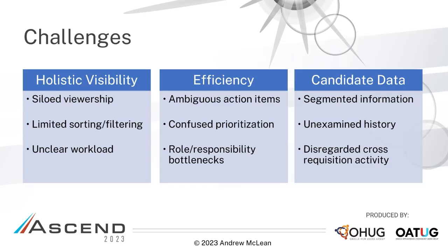So that leads us directly into our next challenge, the efficiency crisis that Inova was facing in their recruiting world. The unclear workload left their action items a little bit ambiguous. These were recruiters, people that were used to processing candidates. They're used to interviewing, moving candidates along. However, their system wasn't necessarily reflecting that process and outlining those steps for them. So their action items became somewhat ambiguous and difficult to determine.